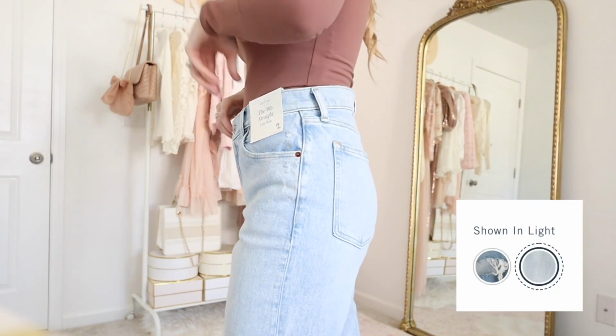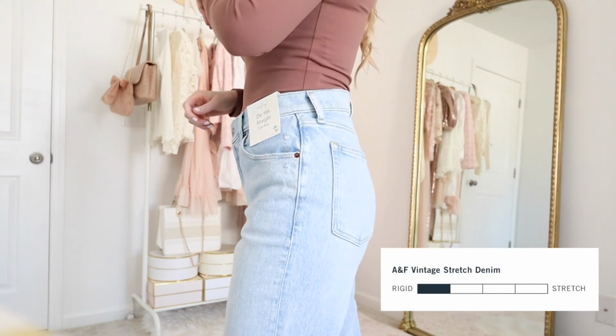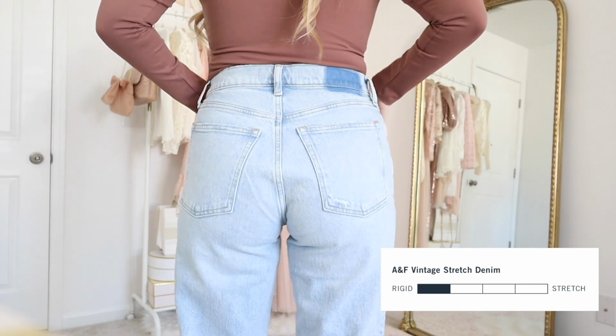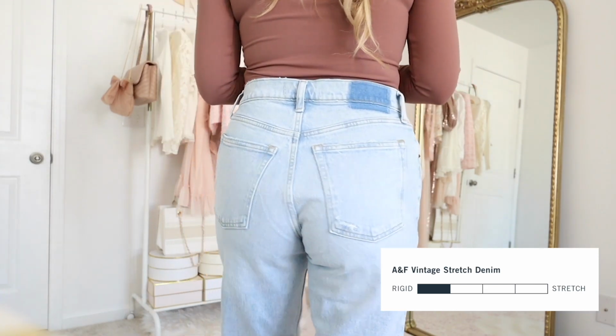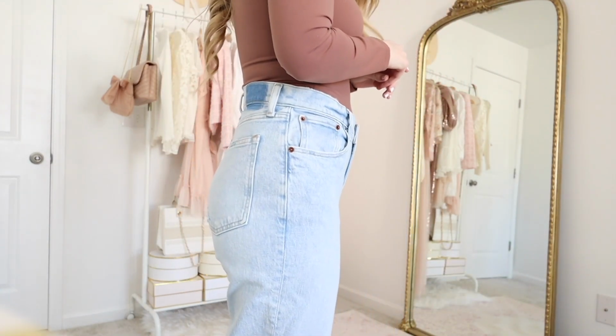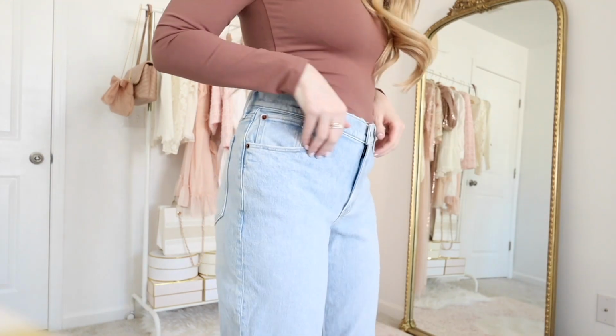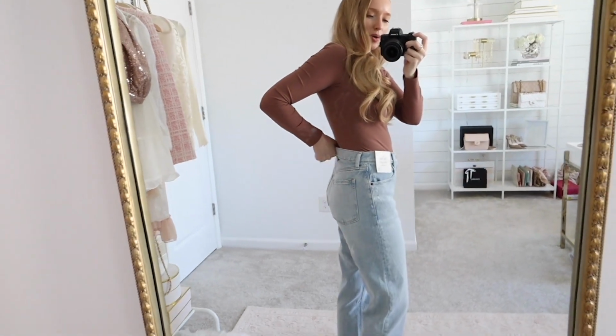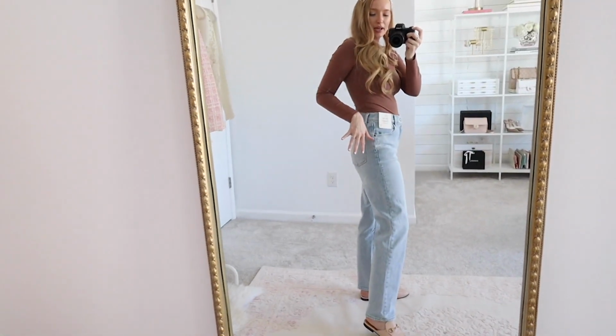They're really sitting right at my belly button up front, and they go up a bit in the back. I am wearing a size 28. I do have some extra room, so there's a slight stretch to them, and there's a little bit of gapping, but it sits against my waist really well. Pockets aren't too high on these.